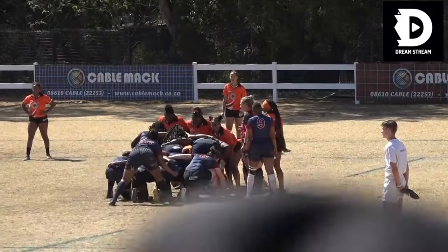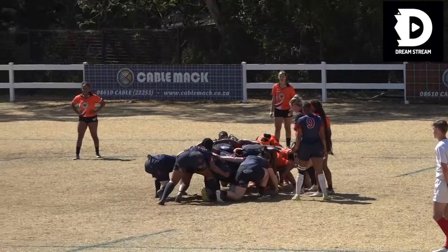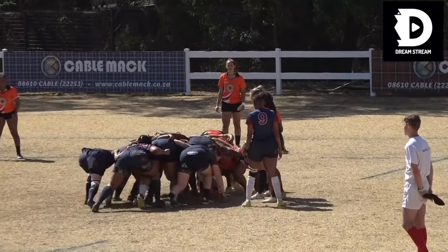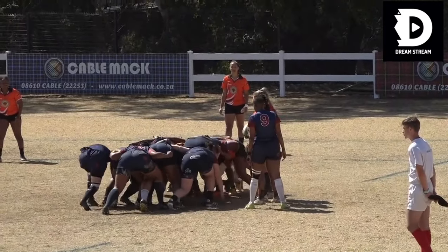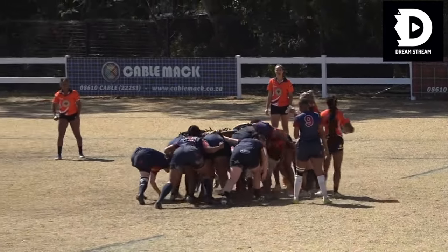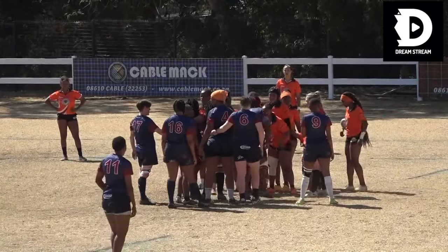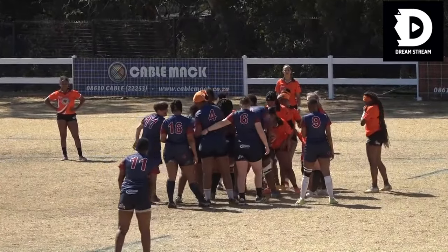Oh man, I should have won that. Robinson will be chased down by Jorgensen. He's kept not finding touch. Cross kick. It's from right and Fussy.